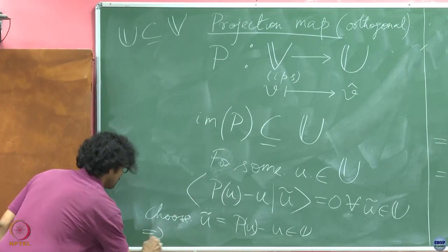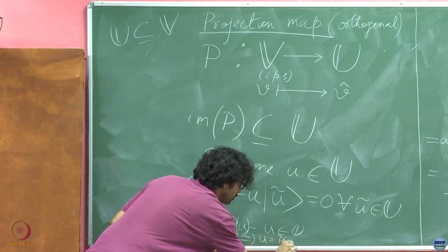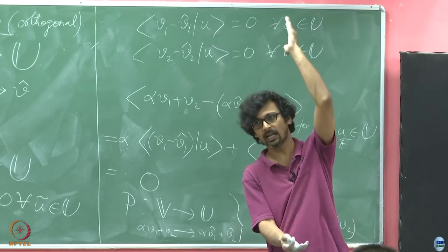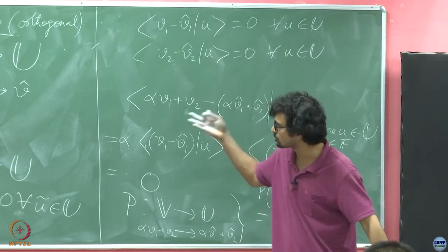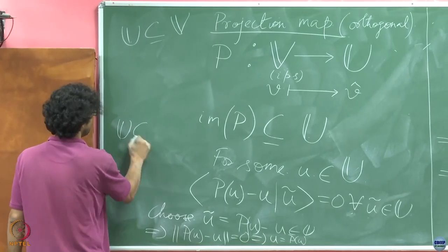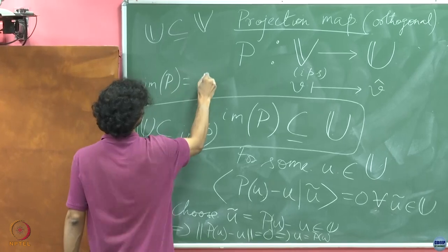So then what happens? The norm of Pu minus u is equal to 0, which means u is equal to Pu. So if you want to find out the pre-image of any object in U, it is itself its own pre-image. At least one such pre-image is itself. There are several others which also project back. May not belong to U but belong to V, and that can be projected back to U. But at least one image is already there. So at least every object has a pre-image, right? So U is also contained in the image of P, and by virtue of these, we can say that the image of P is equal to U.